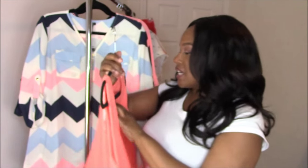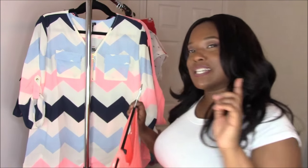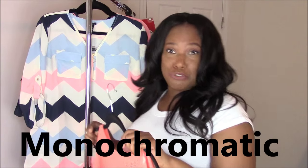And I got this one in a large. I want it to be very oversized. I want to tuck one side in, and I got some peach looking pants to kind of do that. I forgot the name of it. I'll write it right here, what I'm trying to do.